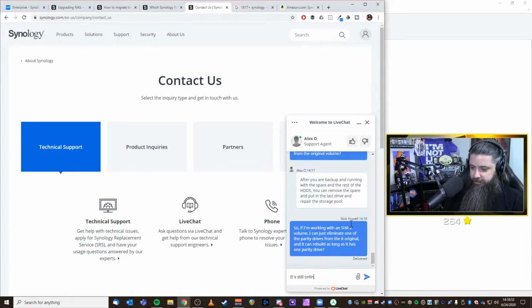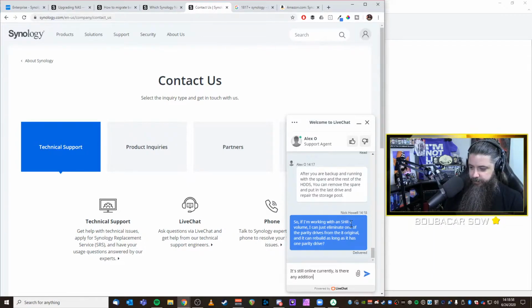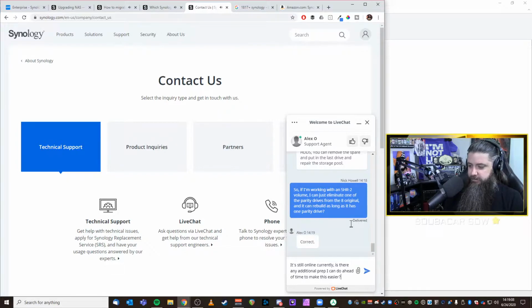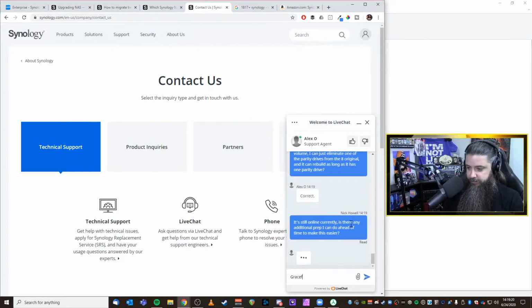It's still online currently. Is there any additional prep I can do ahead of time to make this easier? Ejecting one parity, graceful ejection of one parity disk. I don't know that would even matter. It's double disk parity, so it's writing it twice.